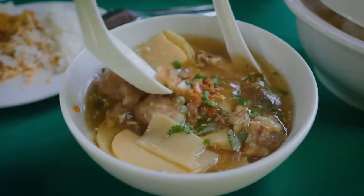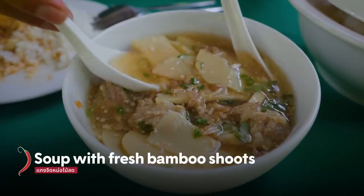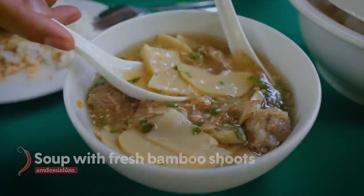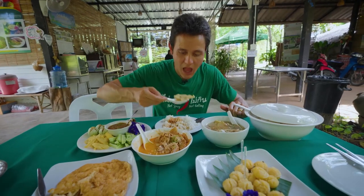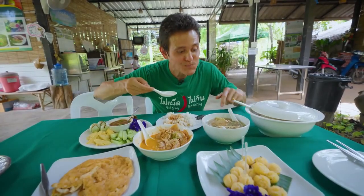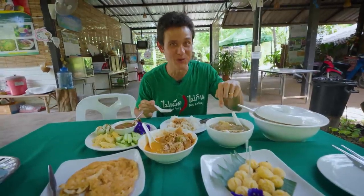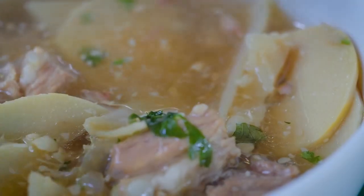Another dish they have is called gaeng jued nor mai sai, which is a boiled soup with fresh bamboo shoots. And they said because now it's the rainy season, bamboo shoots are plentiful. Oh my, oh, Ying, that's so good. Oh, I love bamboo shoots as well.